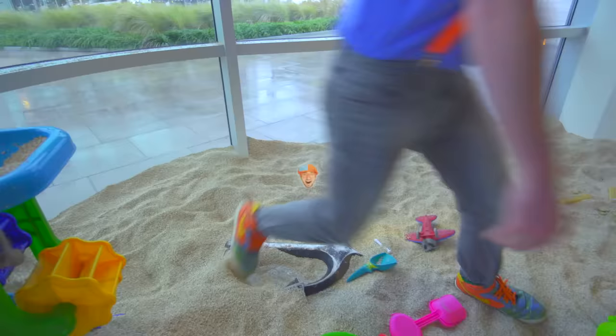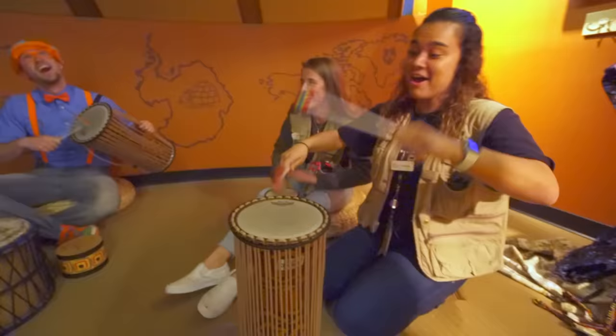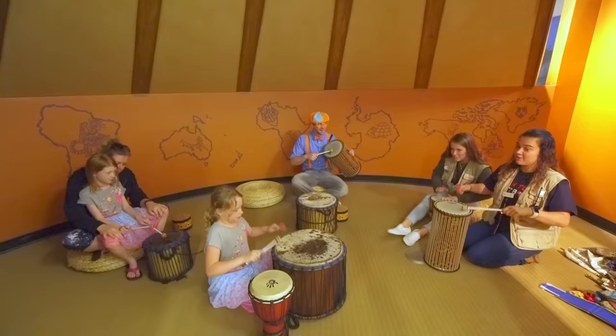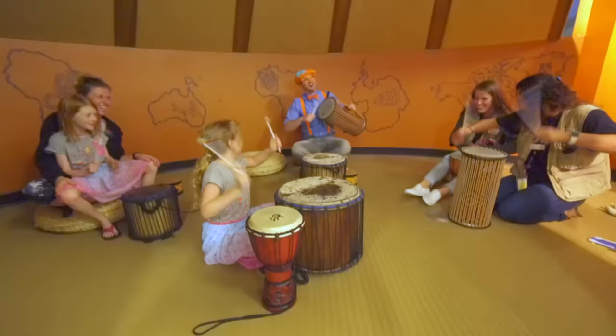And then I went to the Music of the World exhibit. Look at us. We banged on drums really hard. Then we banged on the drums really softly. A little louder. A little louder. And then we banged on the drums hard again.